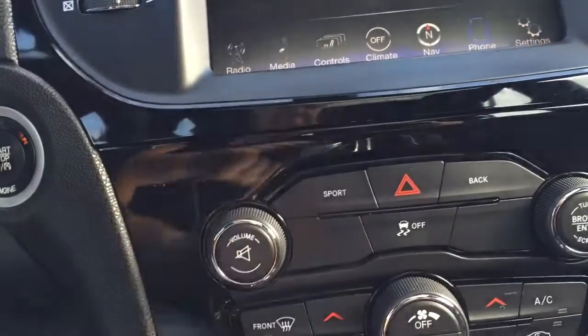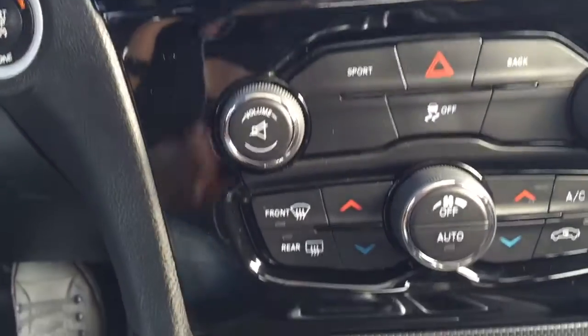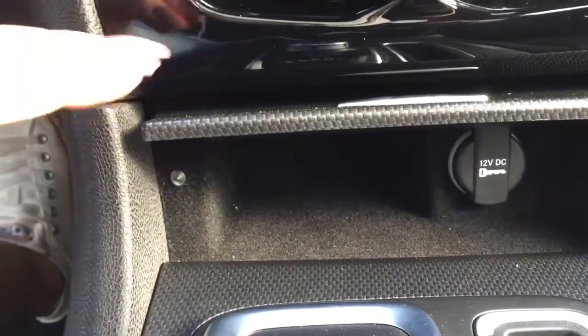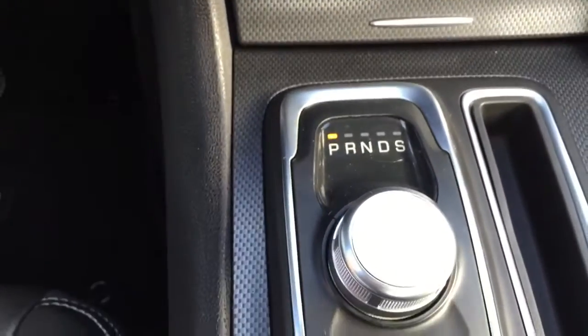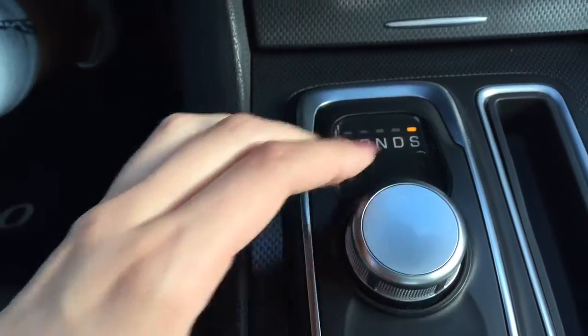We have our volume controls. We've also got the front and rear window defrosters. Right in here, if we open this up, we've got a 12 volt charger and some storage, very little. And then right here, we've got our automatic shift knob. So you can put this into sport mode.